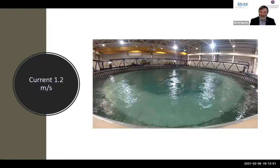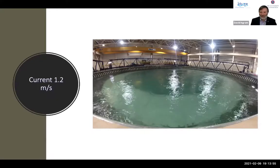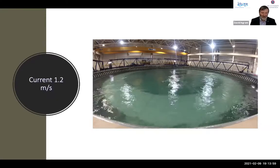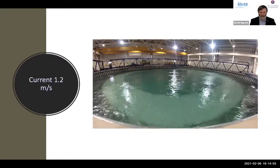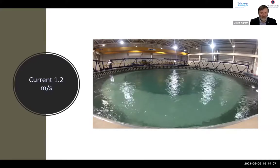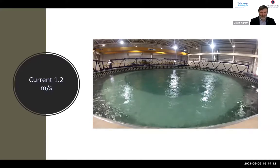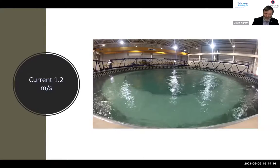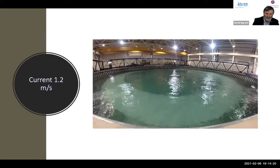And this is the current generating facility running. So this is current at 1.2 meters a second. The tank is designed to operate waves and current at 0.8 meters a second. And if we went full blast with the current generators, we can get up to about 2 meters a second if we want to. That's very frightening, and a lot of the building shakes and it's very noisy, so we don't like doing it. But 1.2 meters a second is quite typical for current only operations.